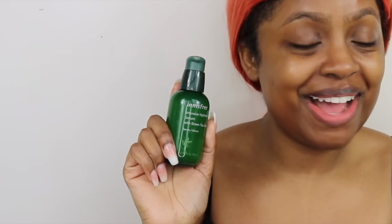So then after that, you do a serum. I do like one of those. Next, we're applying a serum. This is my favorite serum from Innisfree. Once again, this is their green tea serum. Remember, kids, use skincare that is right for your personal skin.